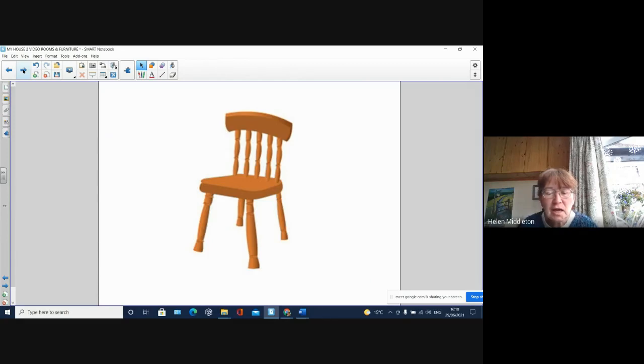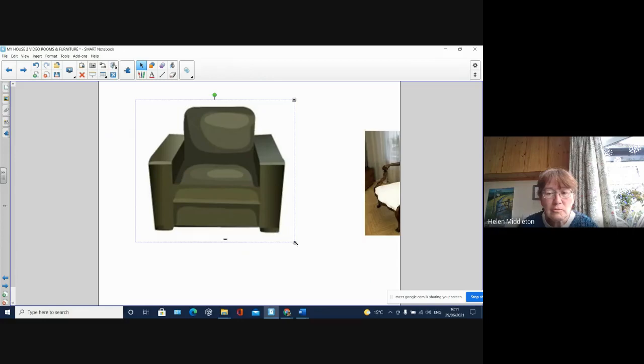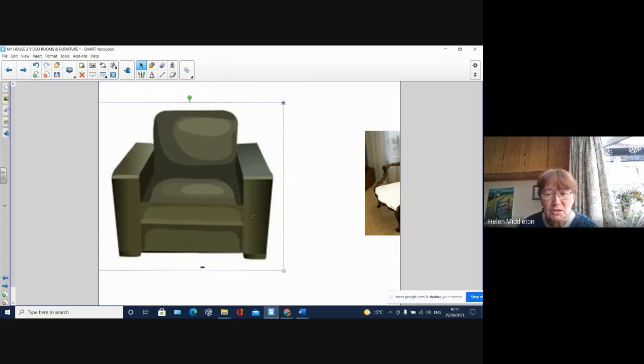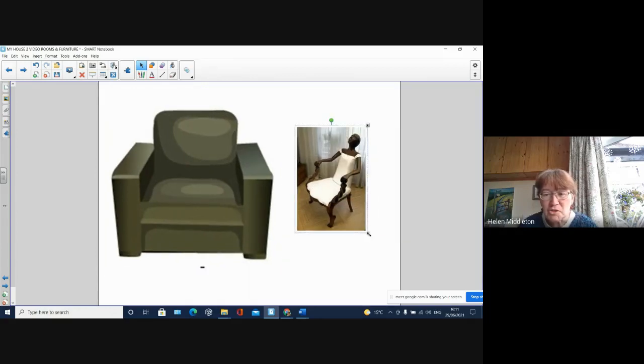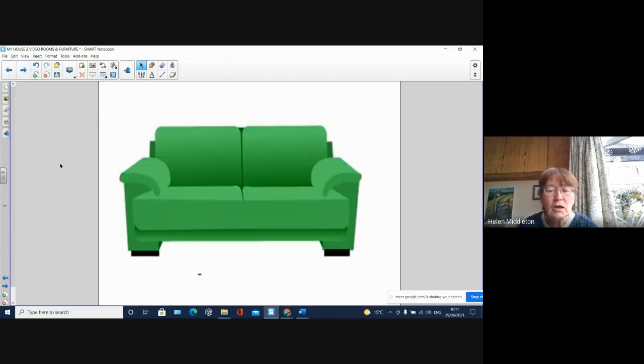Chair. Armchair. Remember, it's different to the other chair because it's got arms. Sofa. Sometimes people say settee, and some people say couch. Different words, same meaning. Sofa.